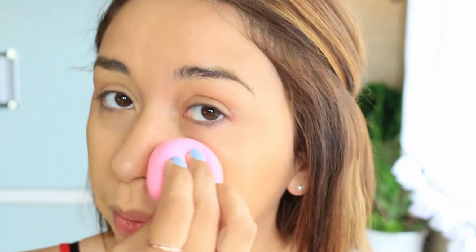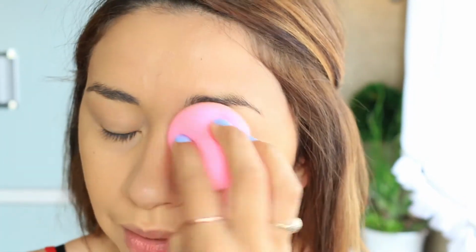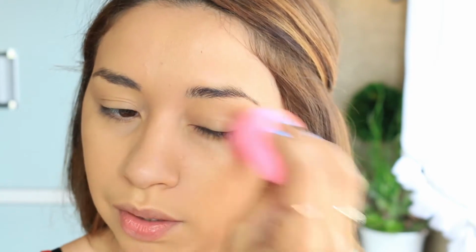I think with the beauty blender, what I'm seeing is that it looks a lot more natural, like it's really getting into my skin. Unlike this one, I can kind of see it just on top. But I'm gonna leave it because I want to see how it wears throughout the day with the brush. But it does seem full coverage too. It's the same type of coverage.